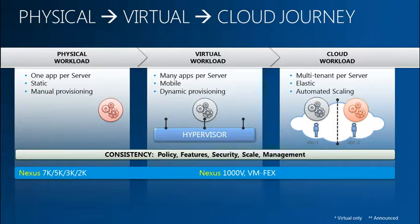You have multiple tenants that can share the same physical infrastructure. You have elasticity associated with cloud that can really help customers to spin up and spin down the infrastructure or the VMs. But each of these environments present their own complexities when it comes to networking. So from a Cisco perspective, we want to make sure that we make this journey as easy as possible for our customers.